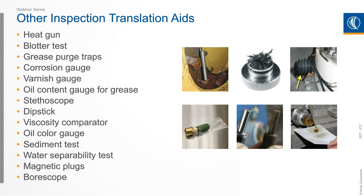Grease purge traps, you can see that in the bottom right-hand corner of this slide. The things that are purged out of grease, we can inspect those, say, with our hands to see if there are solids there. We can get a sense of the consistency of the grease and the amount of oil that's in the grease. Of course, we can use our eyes and see if there's been a significant change of color of the grease, where there seems to be maybe water mixed in with the grease.